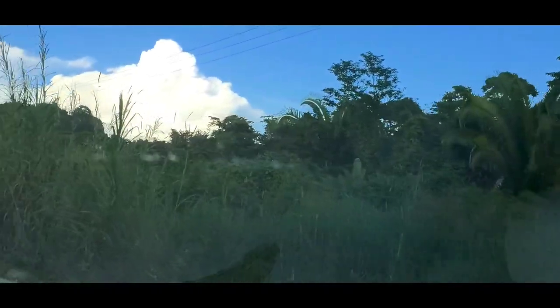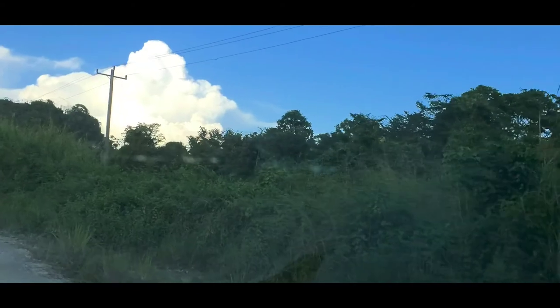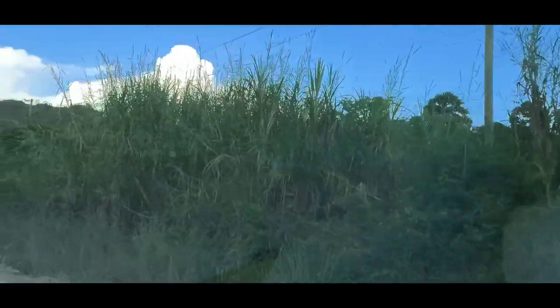Some burning going on up here. They burn a lot of the dense jungle areas in their property sometimes, I guess, probably easier than trying to machete it all. I guess it's a controlled burn or whatever.